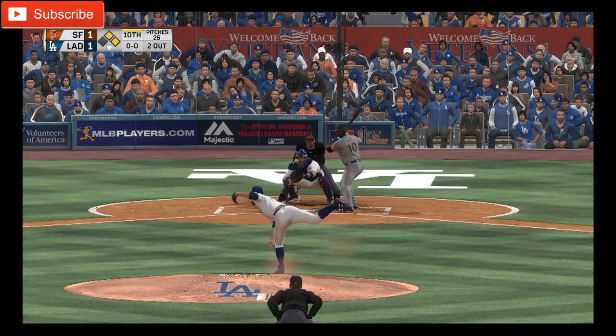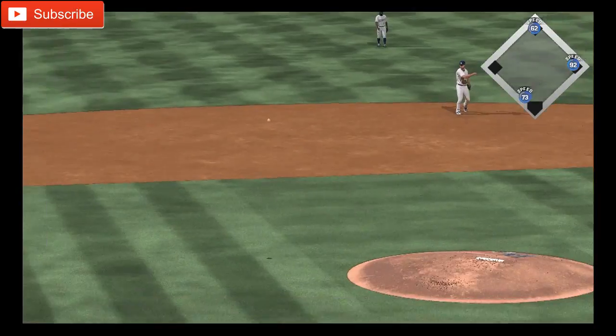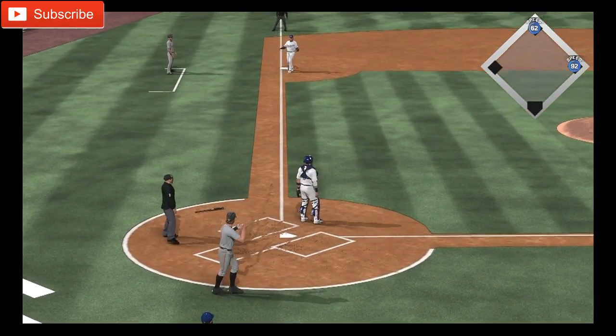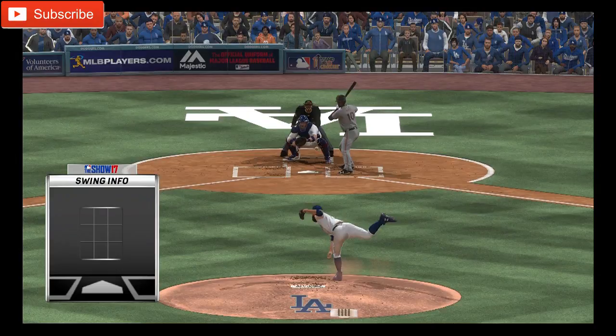Into the box, Eduardo Nunez, as he swings and lifts it in the air out to left field. And that's going to fall for a base hit. Now the relay home, but it is not in time as they take the lead here in the late going. Oh, they're playing small ball this inning, Matt. Back-to-back-to-back singles.